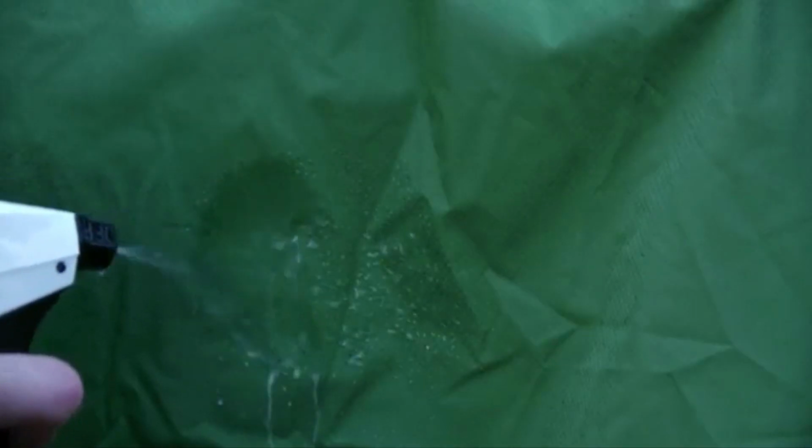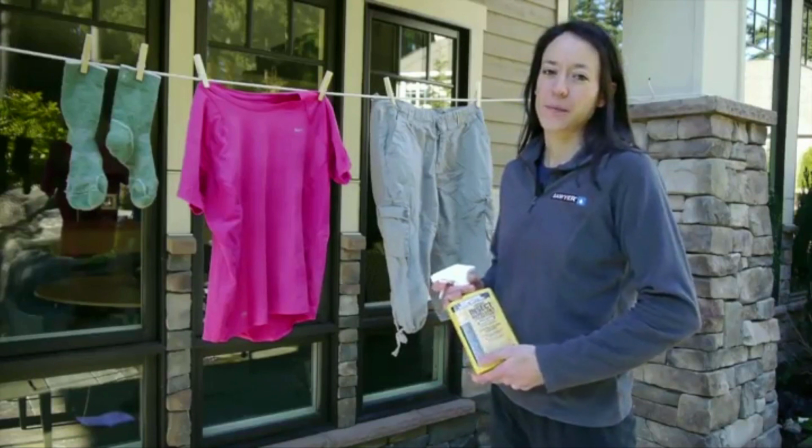Permethrin is safe and compatible with almost all fabrics, but it will have an easier time binding to soft fabrics like cottons, wools, and synthetic blends. It will have a harder time binding to fabrics with tighter woven fibers like rainflies and waterproof shells. Now I'm going to show you how to apply the permethrin.